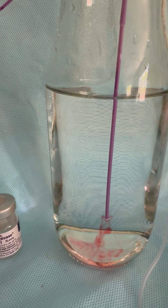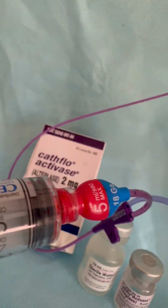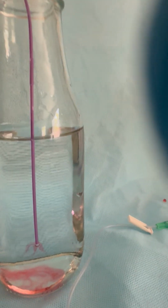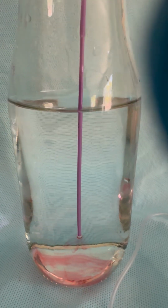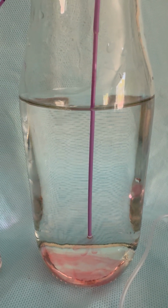So we're still not even done. Look at that, right? Okay, let's say we gave the full milliliter. We gave our full milliliter. Okay, so quite a bit goes in. So you can see why sometimes I just use 1 milliliter in one lumen and 1 milliliter in the other lumen, rather than just giving it all into the vascular space. So, okay.